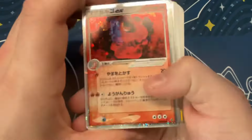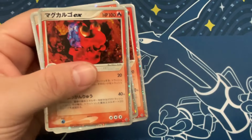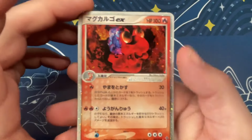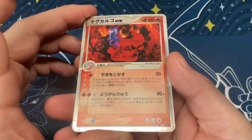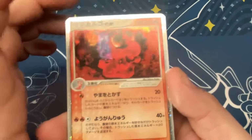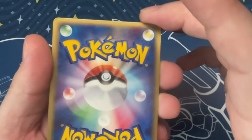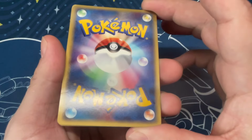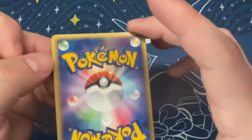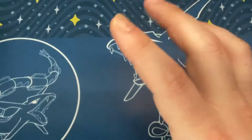Got Magcargo EX. 1, 2, 3 copies of Magcargo. Front copy. Looking like we got a mark at the top there, but overall pretty clean. Magcargo, also underrated Pokemon, but definitely a Pokemon it seems like they try to push pretty hard. Back copy, not so great. And I think you can see.